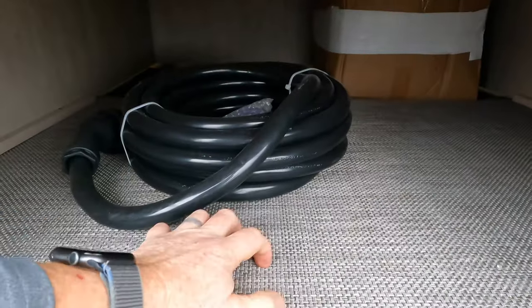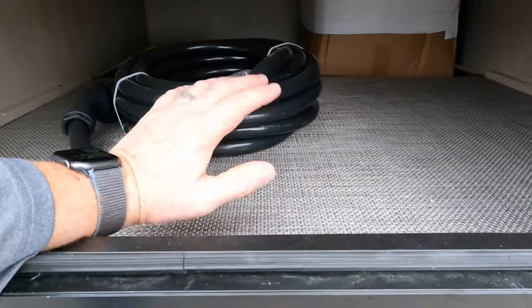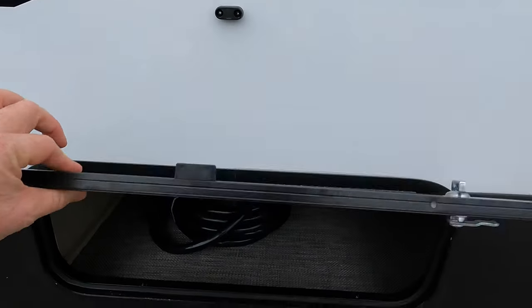They've even trimmed out the slide. Typically this is carpet, but I like this a lot. This woven material is for places where you're going to throw stuff that's dirty. This is going to eliminate any kind of stains. Magnetic latches also to hold those up.